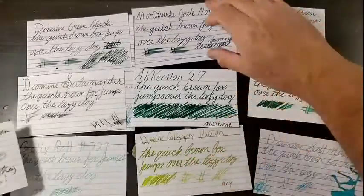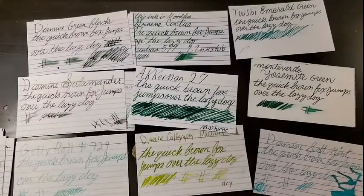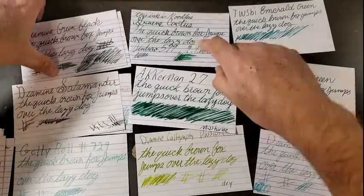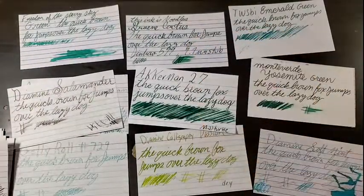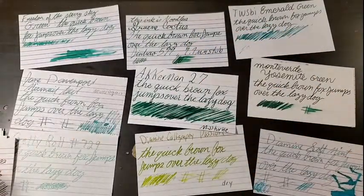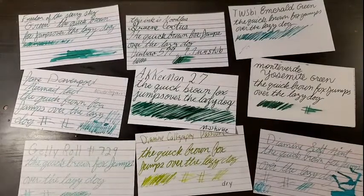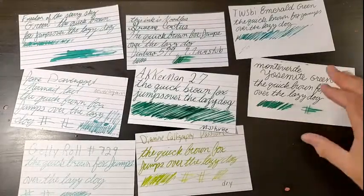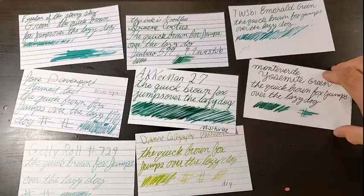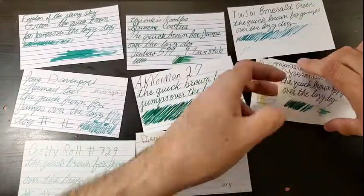I'll think of it here in a minute. Oh no, this is the one I was thinking. It's very close to Green Cactus. And I think it's a good match.